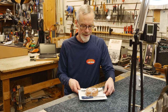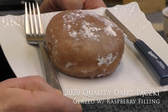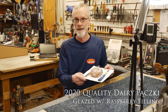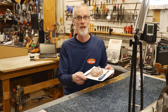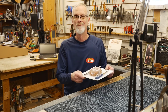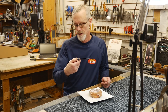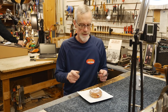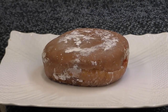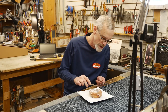We have a brand new, just off the line, 2020 quality dairy Pączki. You notice I used the singular of the more commonly used Pączki. You can have a dozen Pączki, but only one Pączki. I am also using my Usinger's America's Finest Sausage Knife, which is perfect for the Pączki. Got a nice glaze with the dusting of powdered sugar.